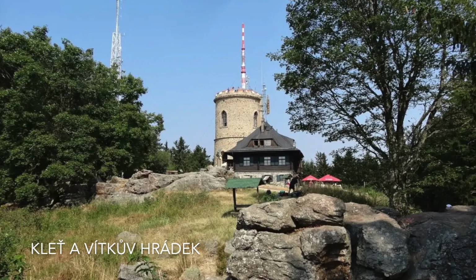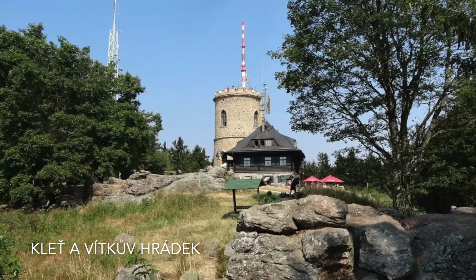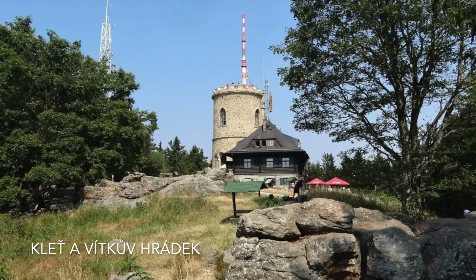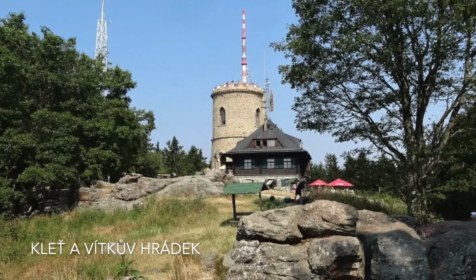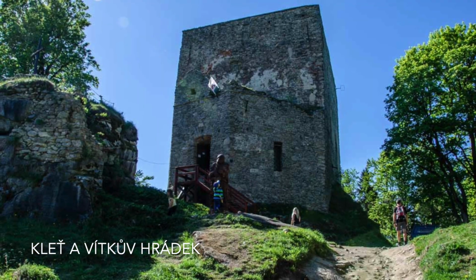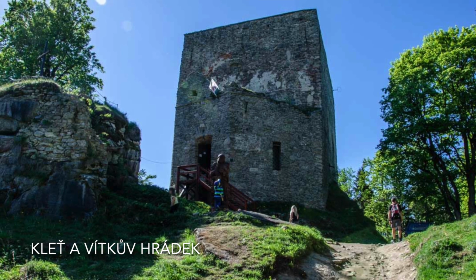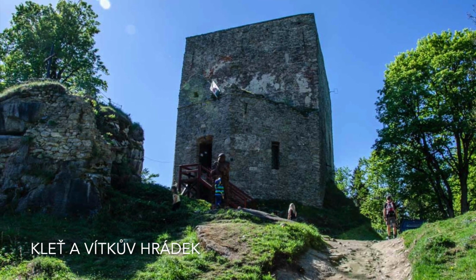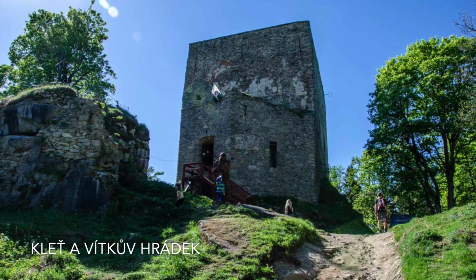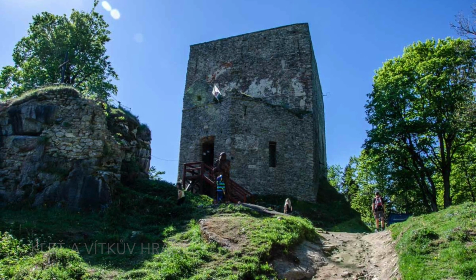The Šumava Lookout Towers, Kleť and Vítkův Hrádek. The surroundings of Český Krumlov are surrounded by beautiful nature. Kleť, the highest mountain in Šumava, and Vítkův Hrádek, a pilgrimage site, are wonderful places for nature and history lovers. The Kleť Lookout Tower offers a panoramic view of the Czech and Austrian mountains. Vítkův Hrádek, originally a hunting lodge, surprises with its atmosphere and proximity to nature.